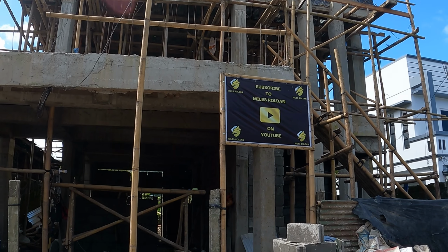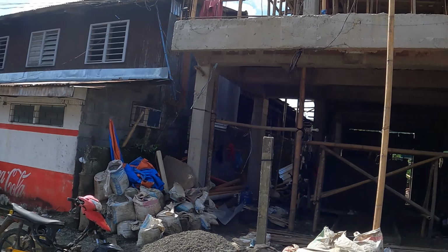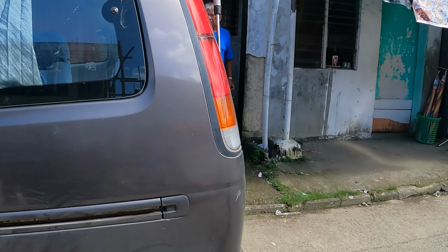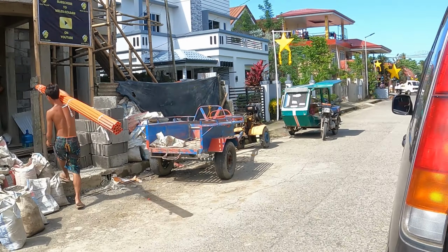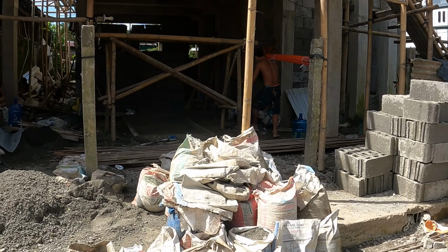Right, legends, we're here in Sapian, Capiz. We've just arrived at the Dream Home Building Project. We'll just drop off all of these tubos that we bought, ready for the electrical layout downstairs.